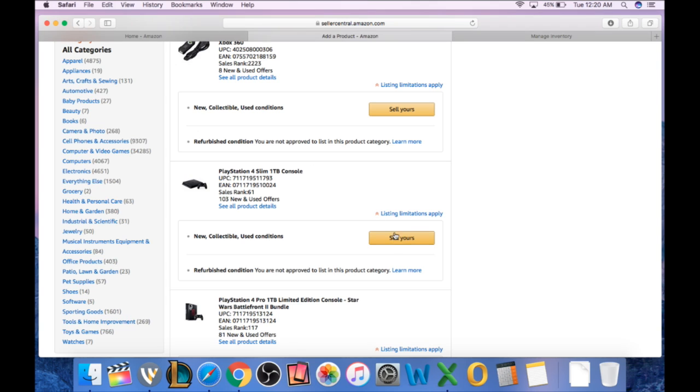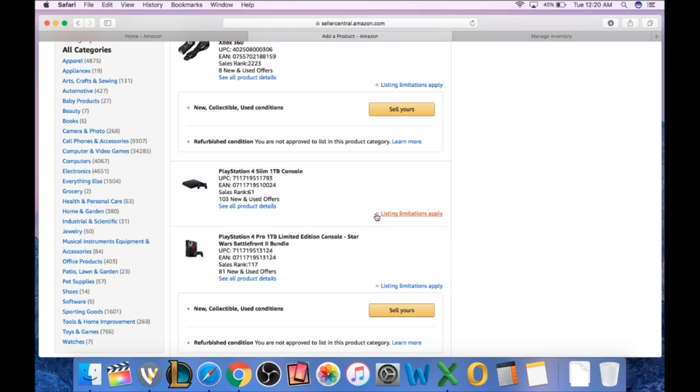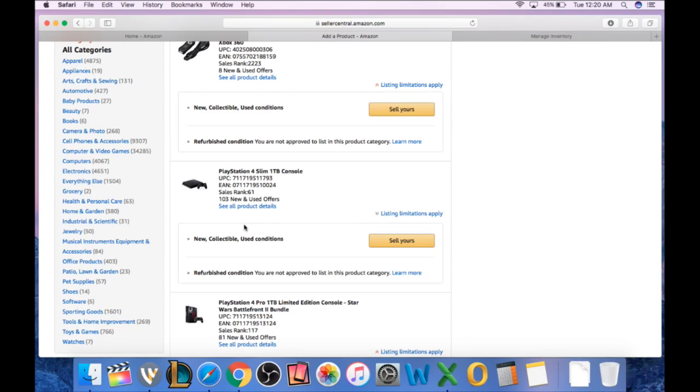Click sell yours. Now, do you guys see this listing limitations apply? When you click that and you point the arrow down, you can sell this in new, collectible, or used. If this item was gated and restricted for your account, it would say gated restricted. Or let's say that you were allowed to sell it used but not new. It would say used, sell yours, and below that it would say new, you are restricted. So this is where you'll find out what you could sell.